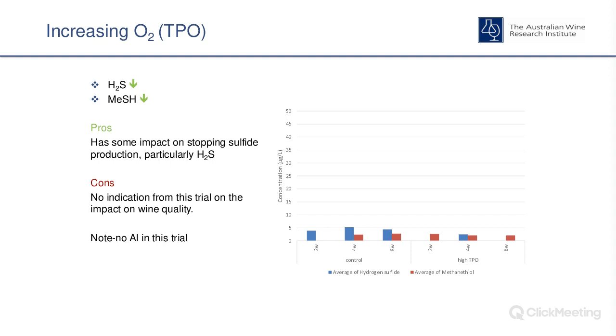Increasing oxygen. We wanted to have a look at this and see if we could manage it. And yep, having increased oxygen in the system does seem to help mitigate the presence of H2S. That's essentially no surprise. The con is obviously that we don't want to oxidize our wines.